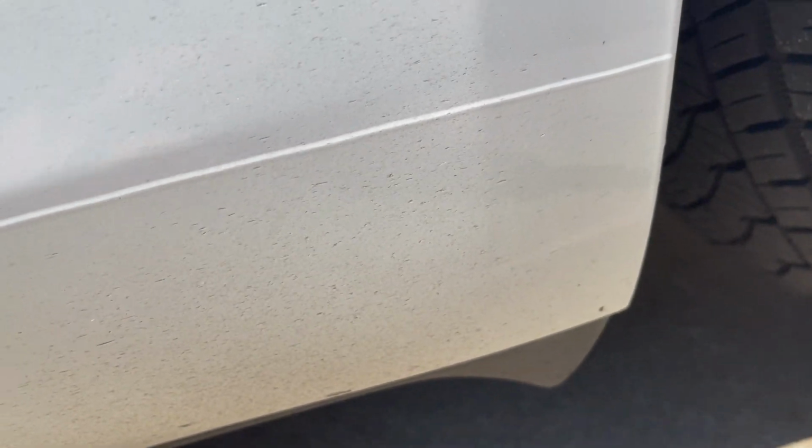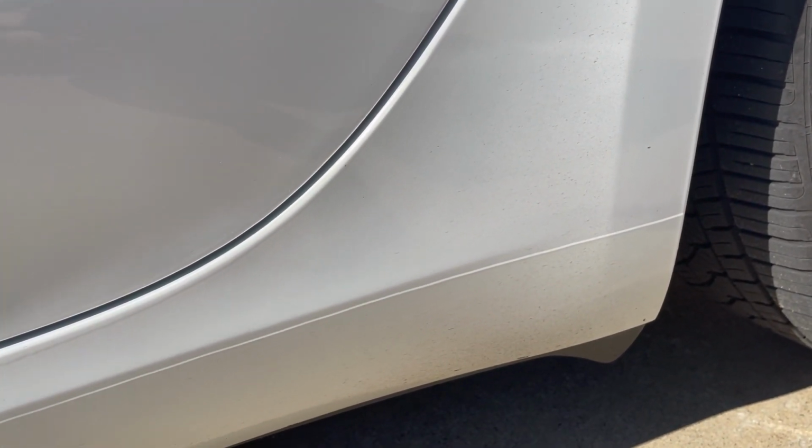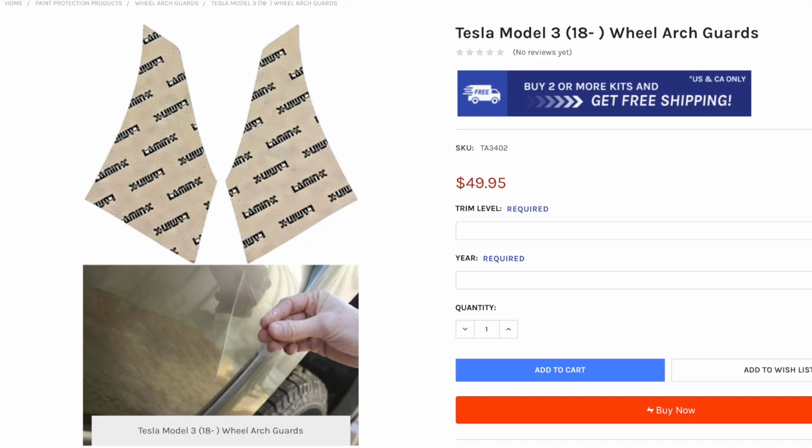Now, there's also some serious road rash near the rear wheel on both sides. This is actually a common problem with all Tesla Model 3s, and there are third-party vendors that sell PPF cutouts to help protect that part of the car. This is something I highly recommend you install once you get your Model 3 to prevent that from happening.